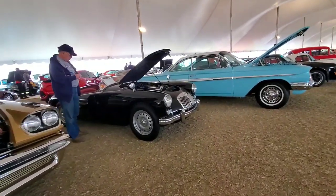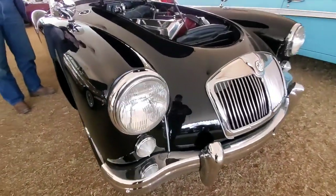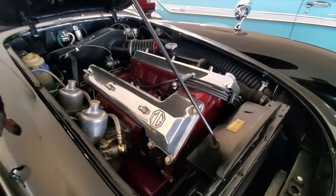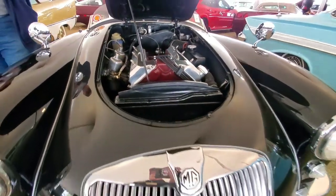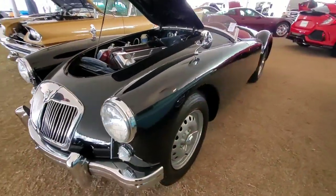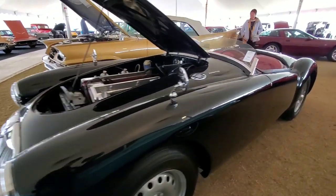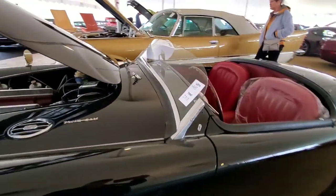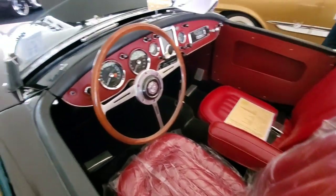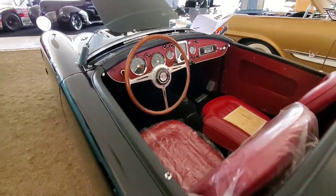Oh, what we got here? Oh, an MGA twin cam. How rare is this? There it is, 1600 twin cam. Wow. I know somebody that might not want to see this. But I know they got a white one up in Monterey. Might want to add a black one to the collection. Wow. It's all about the twin cam. Look at that, the dash, everything's original. Beautiful.